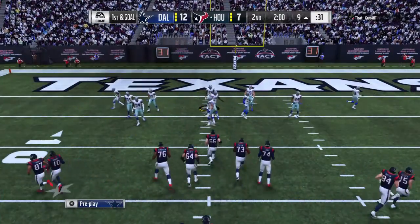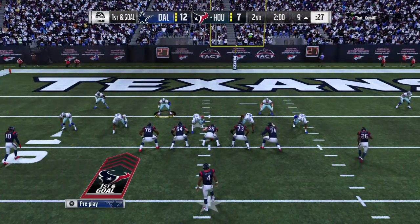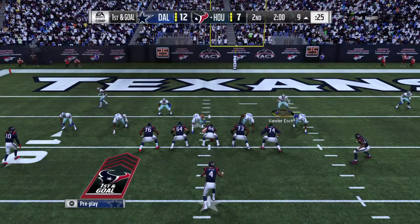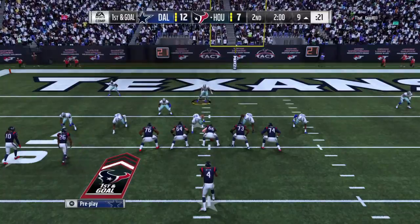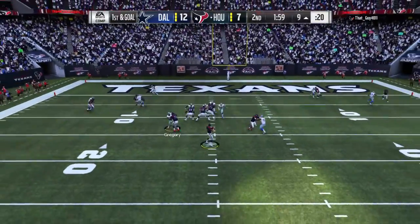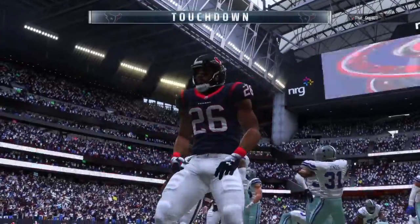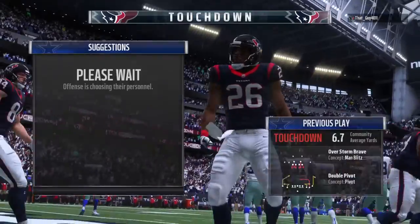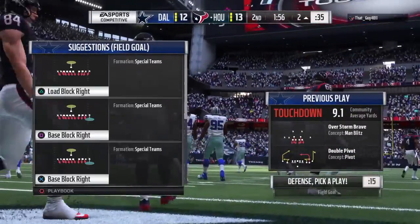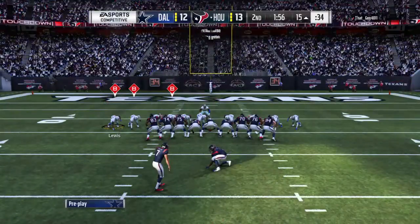So it's 1st and goal and a great opportunity to get that lead back before the break. Watson looks to throw again. And it's caught. And he'll take this one in for a Texans touchdown. Lamar Miller, a 9-yard touchdown grab. And the Texans are in for 6.